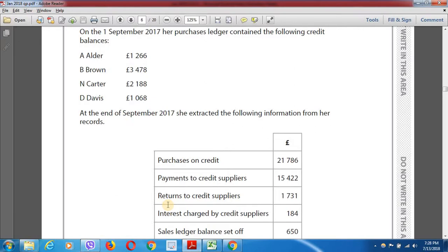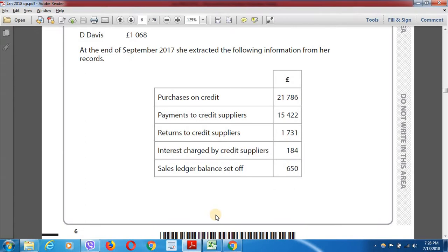On the 1st September 2017, her purchases ledger contained the following credit balances: A. Elder £1,266, B. Brown £3,478, N. Carter £2,188, D. Davis £1,068. At the end of September 2017, she extracted the following information from her records.